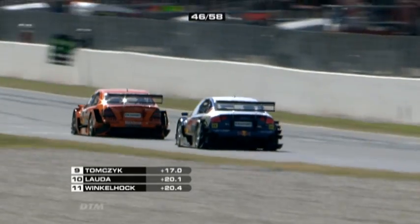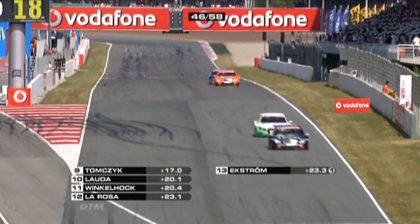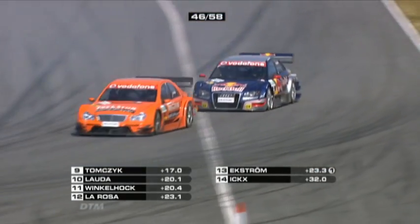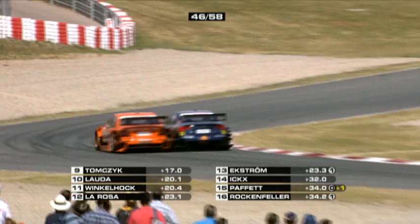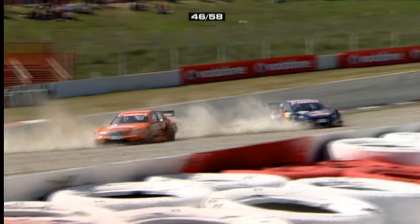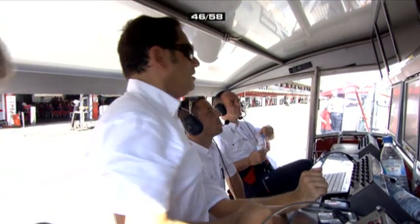And there is Ekstrom trying to get past Daniel La Rosa in the orange Mercedes-Benz. Coming past the pits, this pair. And there is the Audi trying to go down the inside. And sliding out and a lot of nudging going on. And then La Rosa goes down the inside and takes the Audi out. And that's the second front running in the championship Audi that has been taken out.